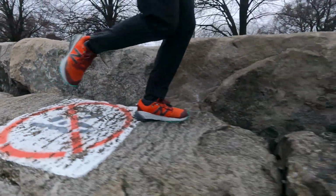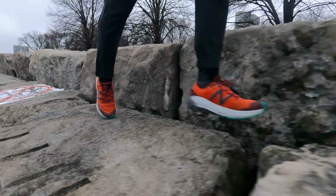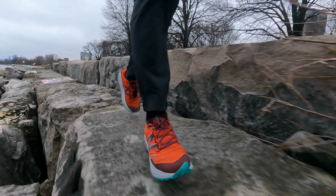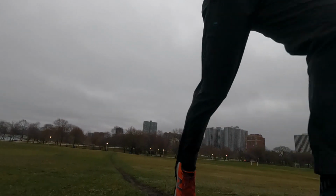On this one, I did go with the medium as well, and this medium seems to fit me perfectly. I do enjoy the feel of this fabric. It feels a little bit different than other track pants that are out there. It's a very soft type of material.